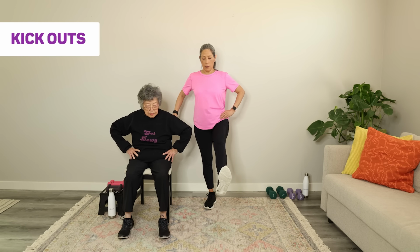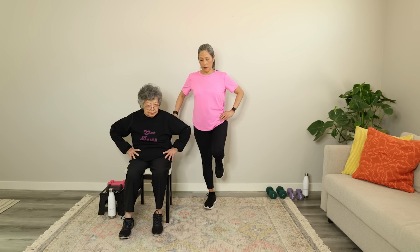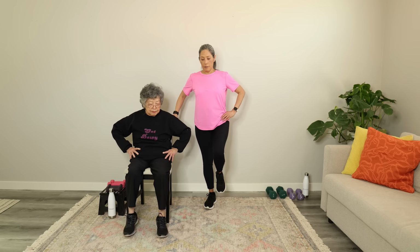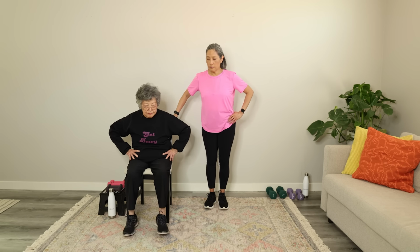Do we need a timer? Nope. Yeah, I know you like to do the timer, but we're not doing the timer yet. And down and up. So we're bringing our knee up, kick it out, hold, bring it back, and down. Got it? That's the move.